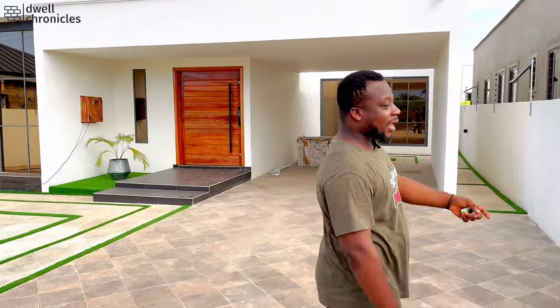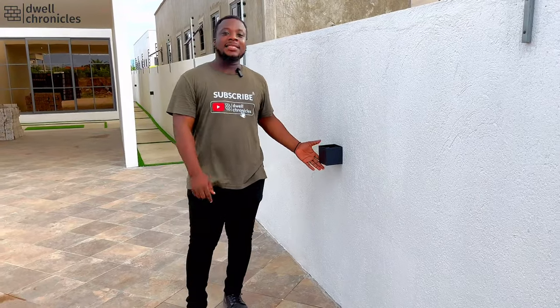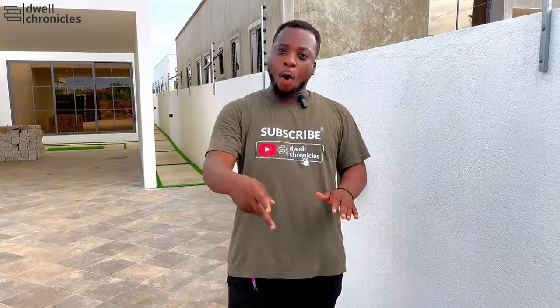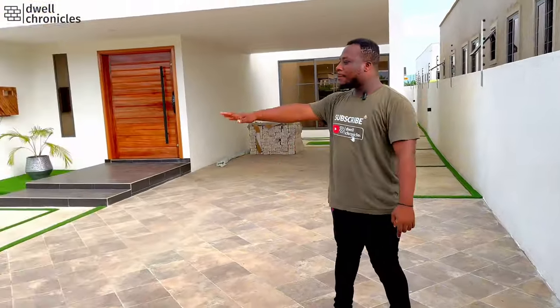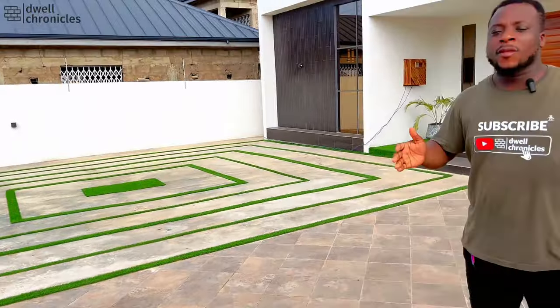Now, let's talk about this beautiful lighting. If you check out these lights at night, you're going to love every bit of it. These are all photocell lights. If it is 6 o'clock, the sun goes out and they come on automatically. So it means that even if you're not home and you go somewhere else, you are sure to have lighting in your apartment when it is dark. Beautiful piece. We have this all over the walls. You can see through to this side. The entire place comes with lighting. So the beautiful piece that comes on in the evening, you are going to love every bit about this very space.